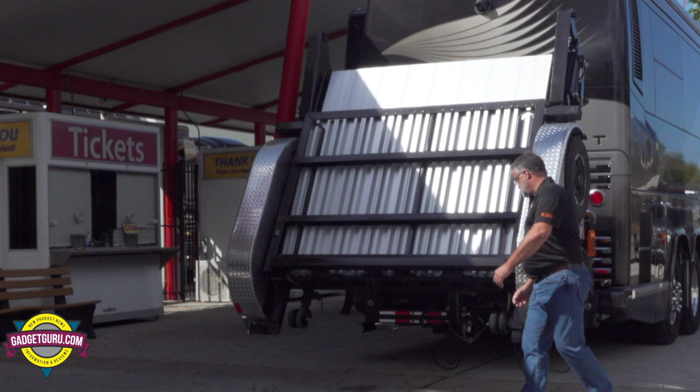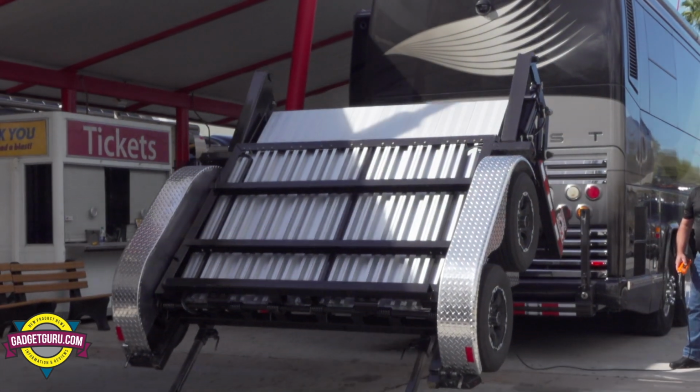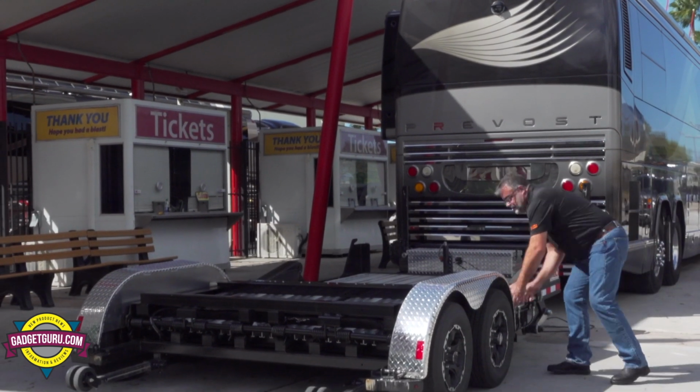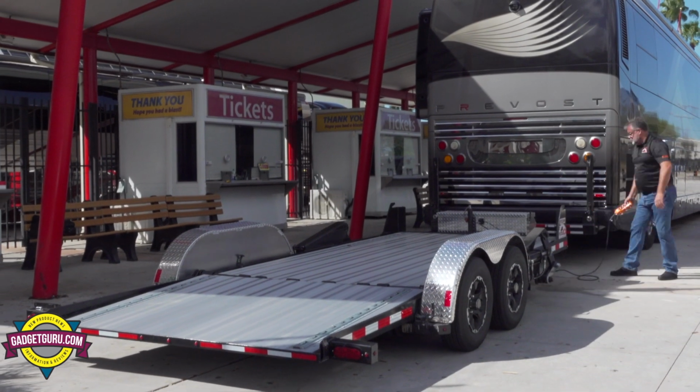Yeah, look, I'll just put a little video in. We have a full interview with the developer of this product. This is a new folding trailer that allows you to tow any vehicle behind your motorhome. Now, it's brand new, it's not on the market yet. We're going to have the interview. We're going to answer as many questions as we can.